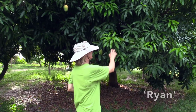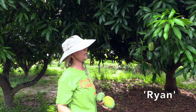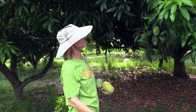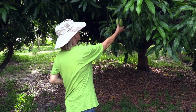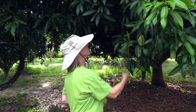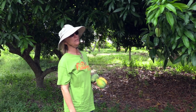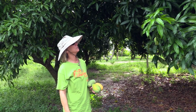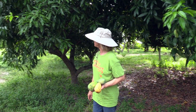So here's Ryan. This year we missed the first crop of Ryan. The flowers didn't hold. But this is from the second flowering, and we do have a few Ryan on the tree, but this is really the end of this second crop, and we just didn't have the amount of Ryan that we normally do this year. It's just been one of those shy years.